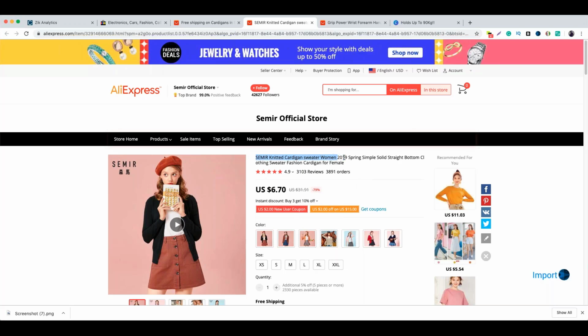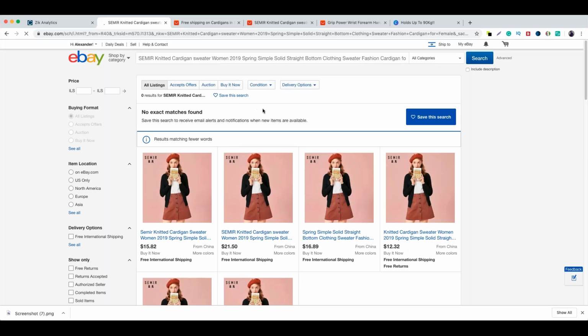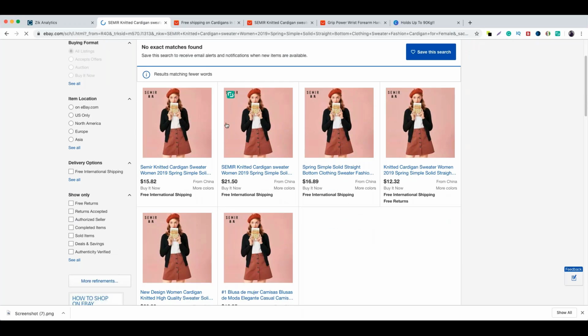Now, what I'm going to do is just copy the title. You can copy a piece of it. You don't need to copy everything, but let's copy the title. Now I will be going to eBay and click search. Okay, so we don't have anything matching here, but we have those ones.